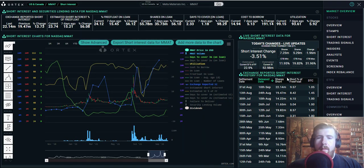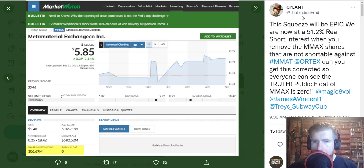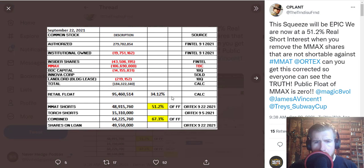And we're going to go over to Ortex, and I want to clarify something that I said yesterday. We had the estimated short interest of right around 50 million yesterday. Today it's up to 52.98 million, and I said that that was about half of the float. What I forgot to tell you is that the published float on MMAT is around 280-ish million shares, but that includes MMAX, the Canadian company, as well as institutions and insider ownership. And actually on Twitter, there's a guy by the name of C-Plant who also broke all this down.